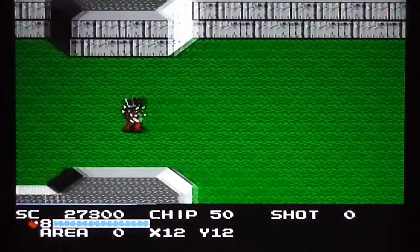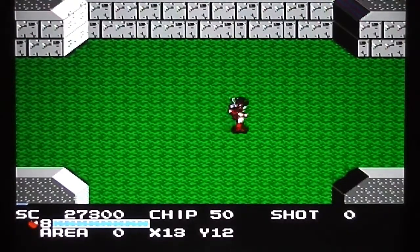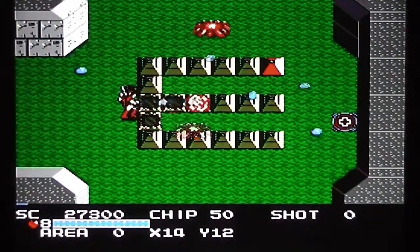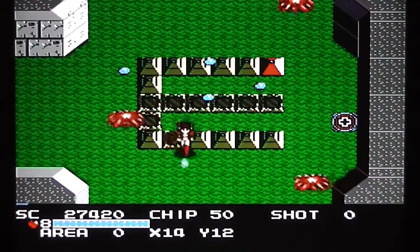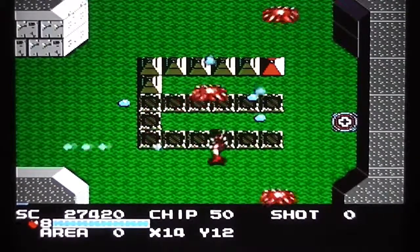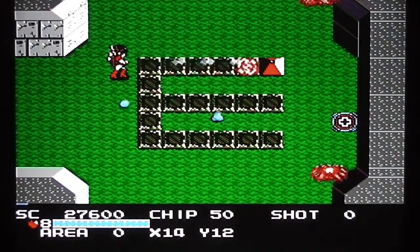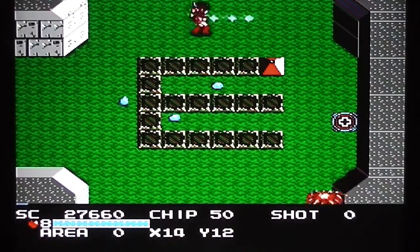So basically the idea is you move around the various screens, shooting enemies, picking up power-ups. It's almost RPG-like, but not really with any kind of real conviction about it. It's pretty much just like a scrolling run-and-gun maze game.